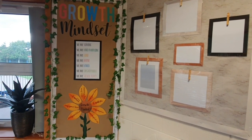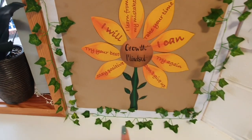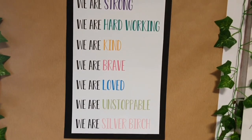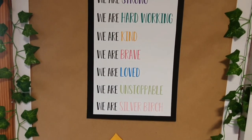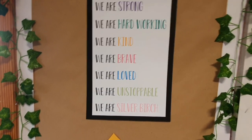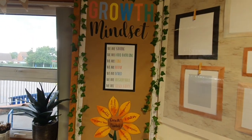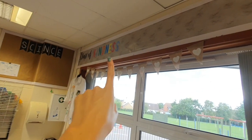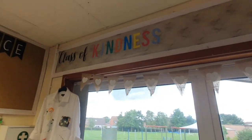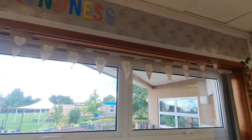I am loving my new growth mindset display. This I got on TES that I will link down below. I made this myself. Silver Birch is the name of our class, and I just thought maybe we could learn it together and think of actions or something and just get them in the right mindset. And yeah, I just love the ivory and the colours. This title and that title is from teachpal.co.uk. She has so many lovely resources, so if you haven't already, check them out.